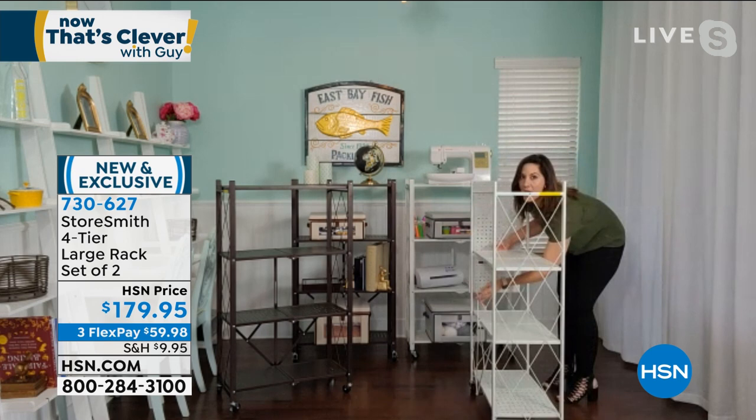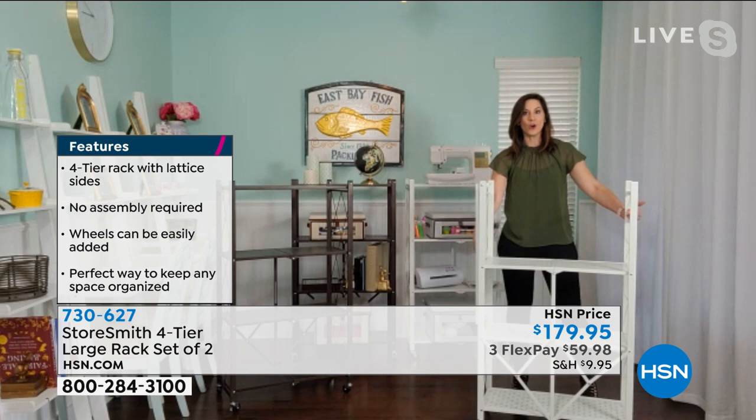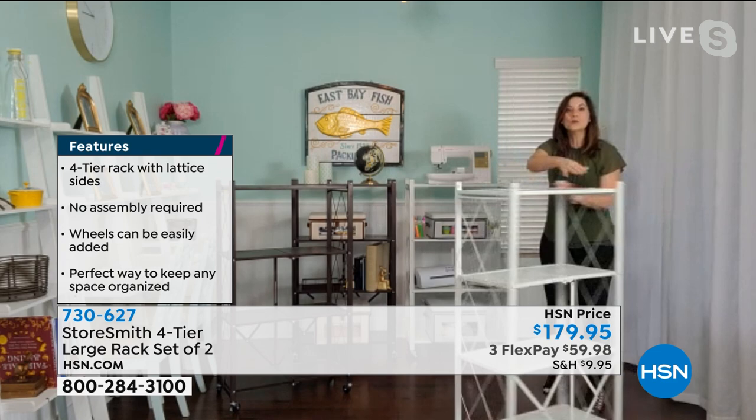I can do it with one hand. Can you see this guy? One hand, I can open it up, put it down. Open it up, put it down. And then all you have to do is flip this right over like that, and you're set to go. Up to 300 pounds of movable storage if you would like.